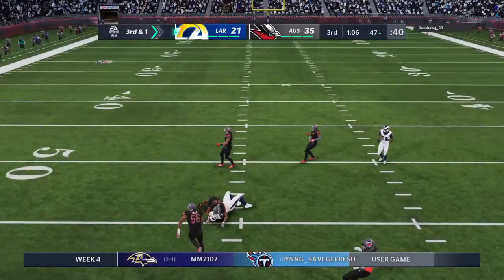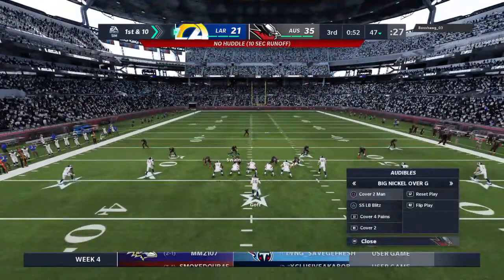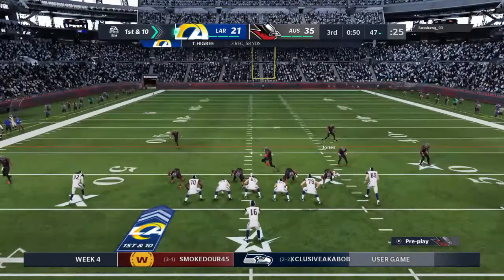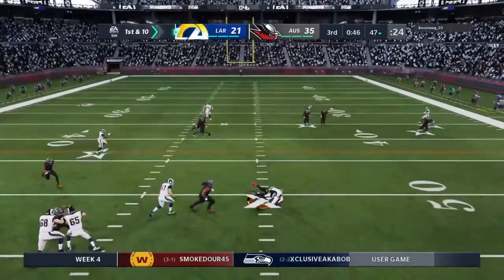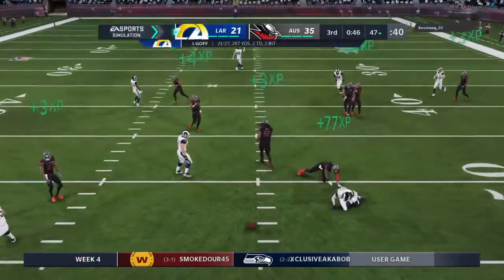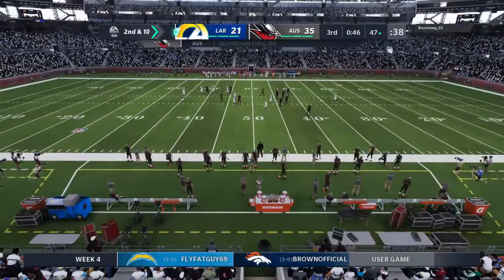Able to find Higbee, it's complete. And he is going to have a Rams first down as they're able to get the 3rd down conversion. It'll be a first down for the Rams there on a pickup of 18. And that is incomplete. He couldn't hold on through the contact. Brings up 2nd down. Incomplete.